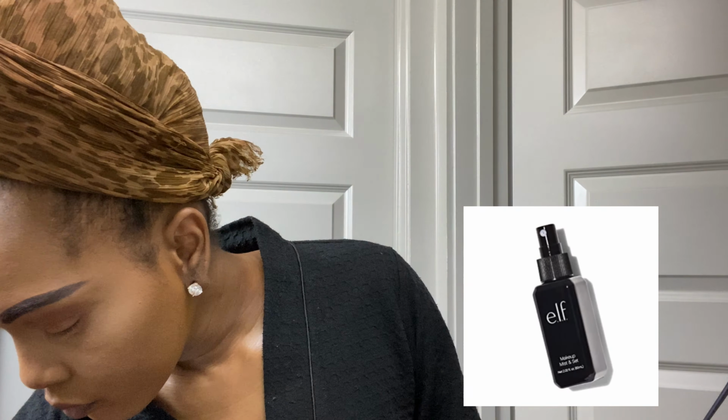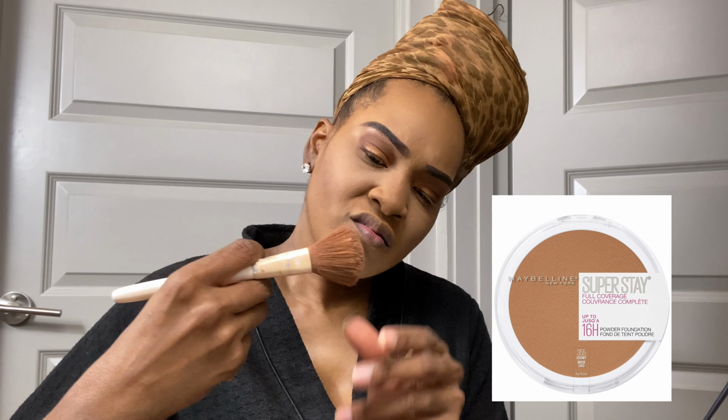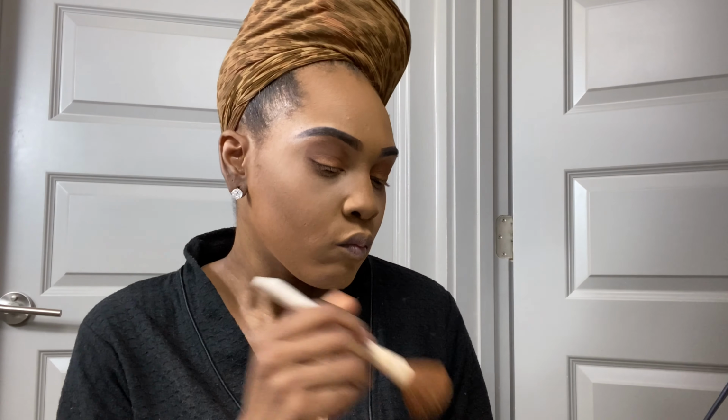So once that's all done, I spray my face again with this e.l.f. makeup mist and set. Do that, let it dry a little bit. Then I come in with my Maybelline Super Stay powder. But Maybelline, girl, call me, baby. I use all your products. Call me. So I use this powder to set the other parts of my face where I didn't put the loose powder, really at the bottom, and also on my forehead as well.